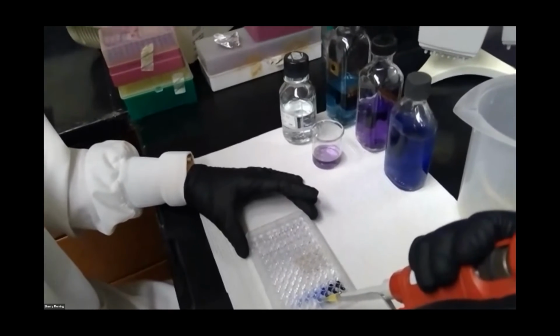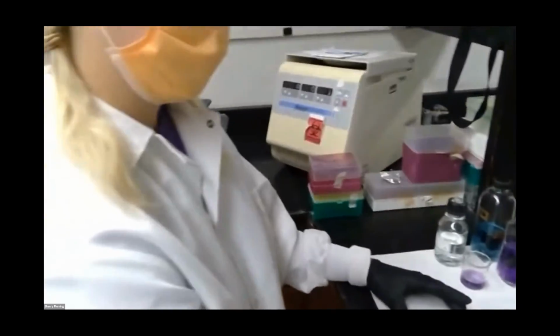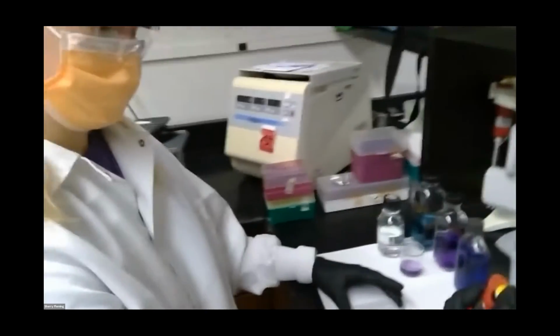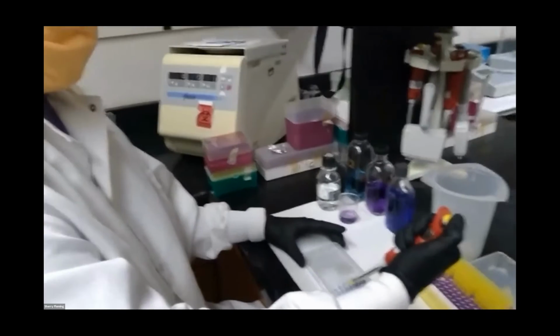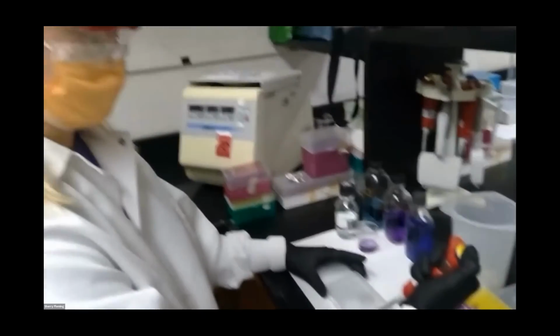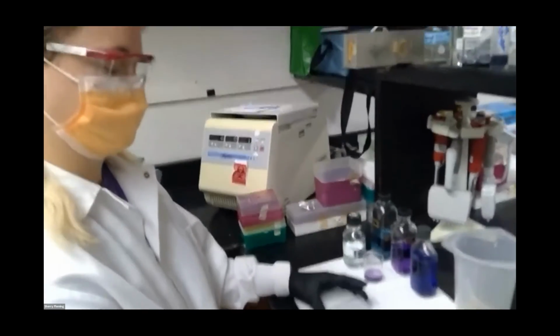So right now she's making dilutions down the plate so that'll be her standard curve. It's a dark blue color, and we can add other colors to it of reagents. The color really helps identify what things you've put in the well already.